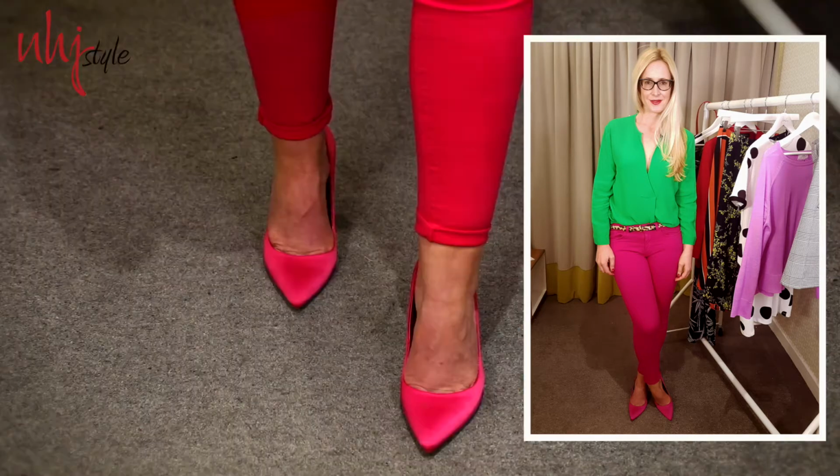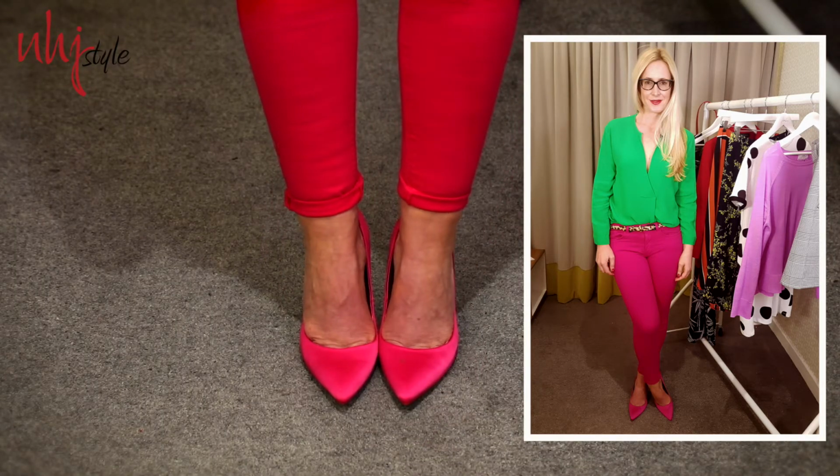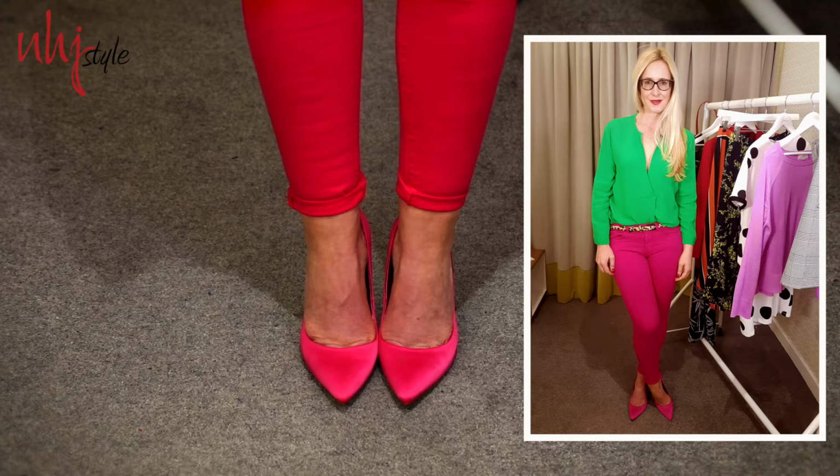And I've teamed it with bright pink shoes, being a pear shape. I just wanted to keep that color going down the leg and not create another focal point from the bright green top. And then just accessorize with a little leopard belt, which I think just finishes it off perfectly. If you're going to invest in a bright, then the message is wear your brights together. Go bold or go home.